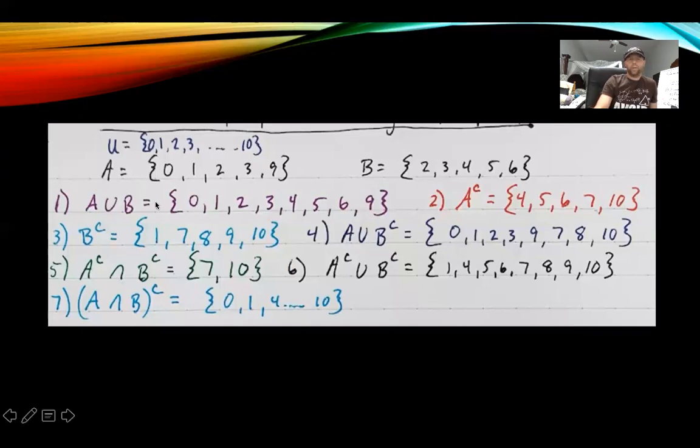So A union B is A or B. It just means you're taking everything in A and everything in B. You're clumping them all up into a set. Union just means you get all of this, you also get all of this. So it's just an addition. It's a sum total. Notice you never write repeated elements twice. Once an element is in, it's in. There's no sense in writing redundancies.